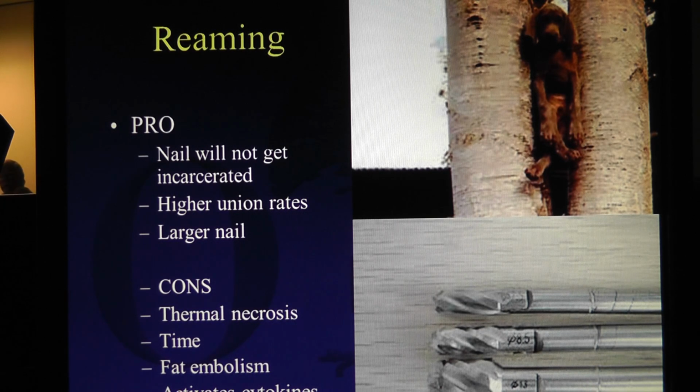It's a shower every time you pass the reamer. They had a little mark on the ultrasound, and you can see the showering of fat into the heart. It's amazing. It'll change the way you think about reaming when you see that video.